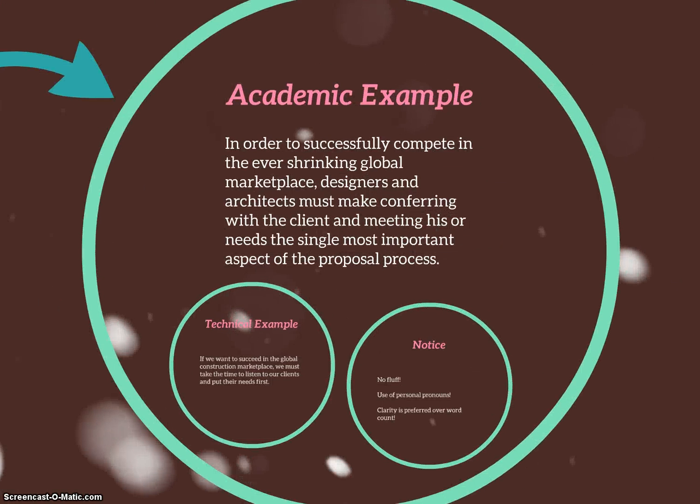So think about it like this. What I have for you here is an example of a statement written using the conventions of academic writing. In order to successfully compete in the ever-shrinking global marketplace, designers and architects must make conferring with the client and meeting his or her needs the single most important aspect of the proposal process. That's using the conventions of academic writing.